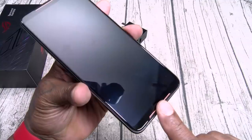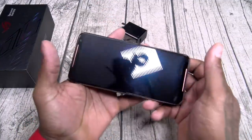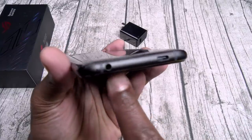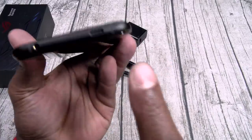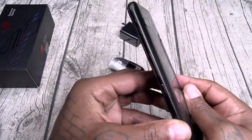On the front, dual speakers, with individual amps on each speaker. Now you got your vibration engine, so this should have nice haptic feedback. On the bottom, headphone jack. Apple, Samsung, Google, headphone jack, keep it alive. USB Type-C charging slot. Not to mention, you also have another USB Type-C.